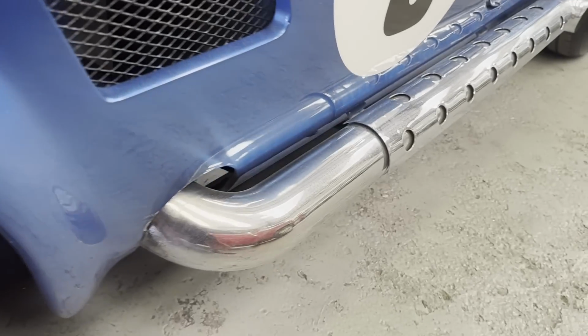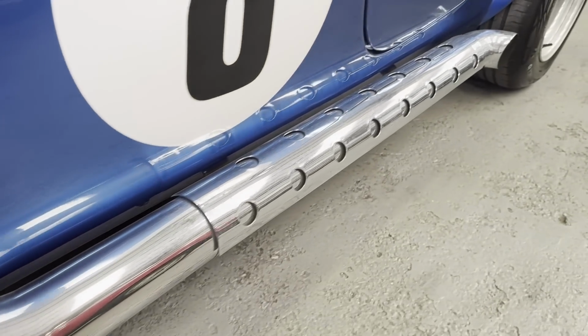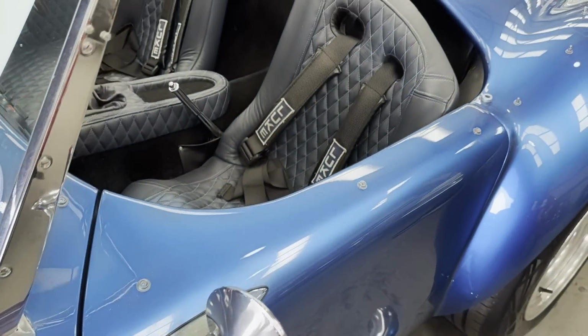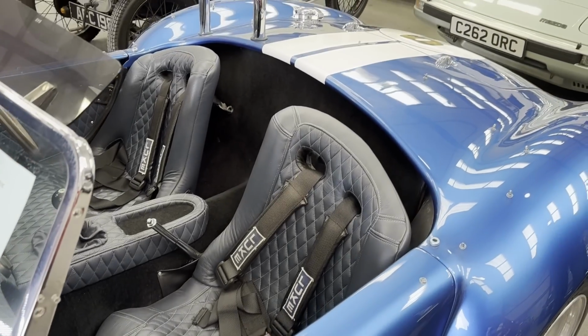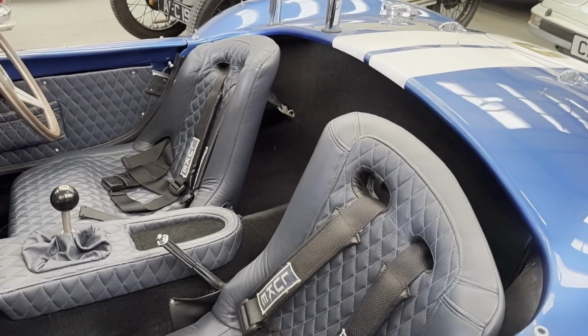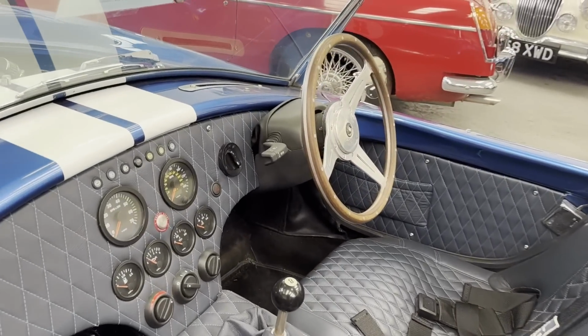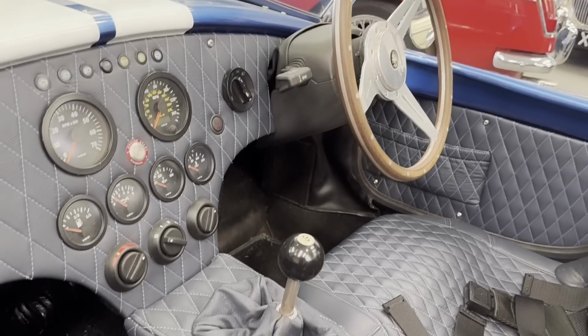Built to a very high standard, little used. It's only done 4,000 miles since it's built. It's in exactly the right colour with the Shelby stripes on. It does a very convincing impression. Now, when you think the top of this market, if you buy a new Cobra, they can easily be 6 figures now. What would you pay for this?